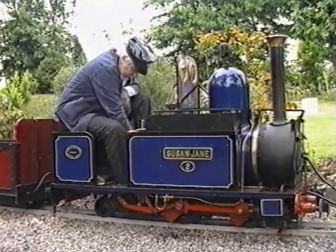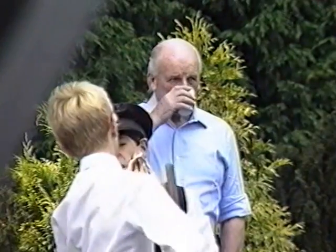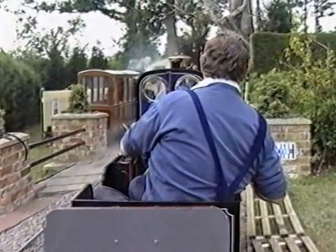Another Tinkerbell-based design is Susan Jane, also from 1978. To get a better idea of the complex layout of this line, let's join a train as it leaves the departure platform at Wayside.